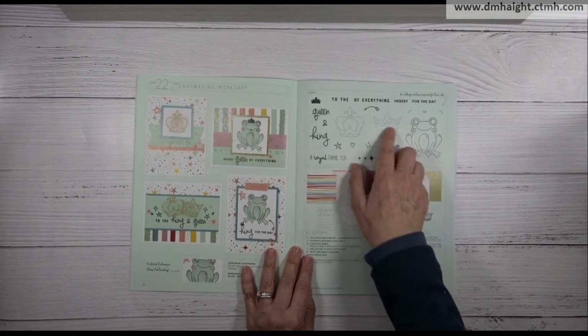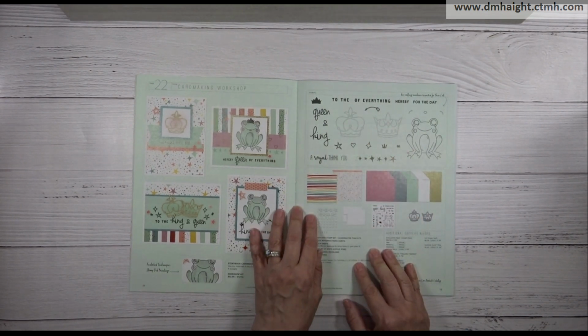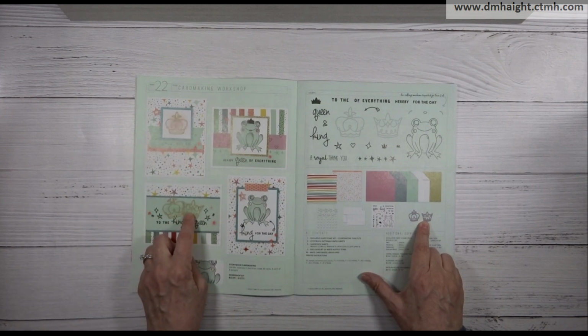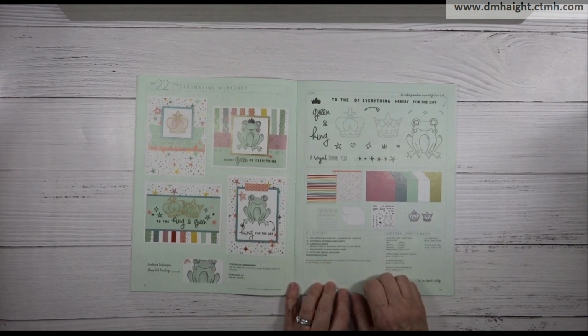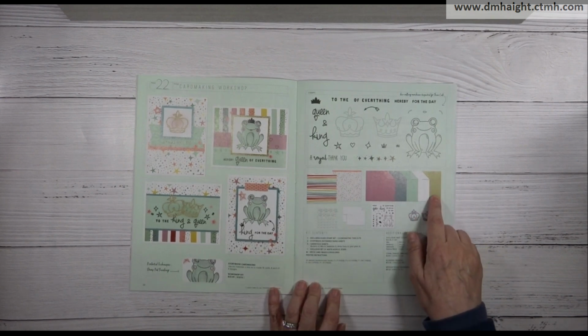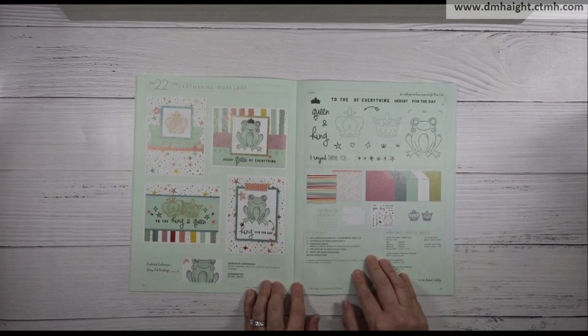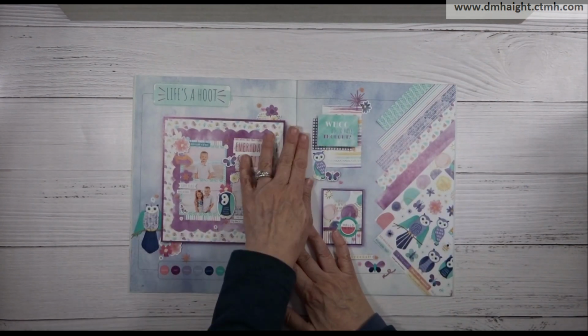And then you get this stamp set that has these die cuts as well. So you get these cute die cuts that cut out these crowns. Lots of fun. And then exclusive acrylic stars that go with this kit. Okay, and this also comes with a piece of gold glitter paper to create your cards. Lots of fun. Okay, next collection is called Life's a Hoot.